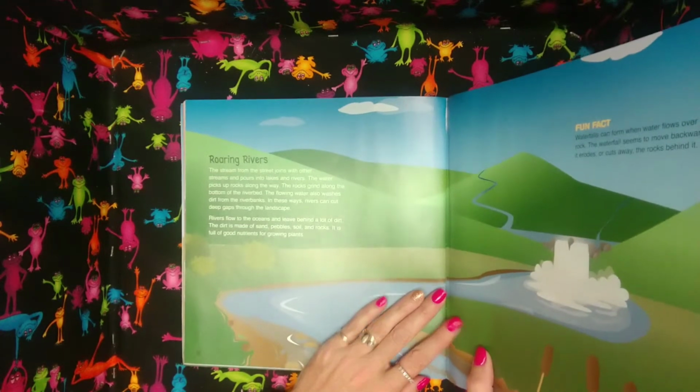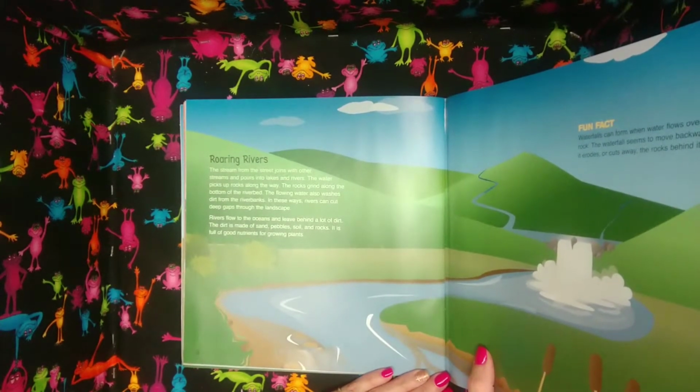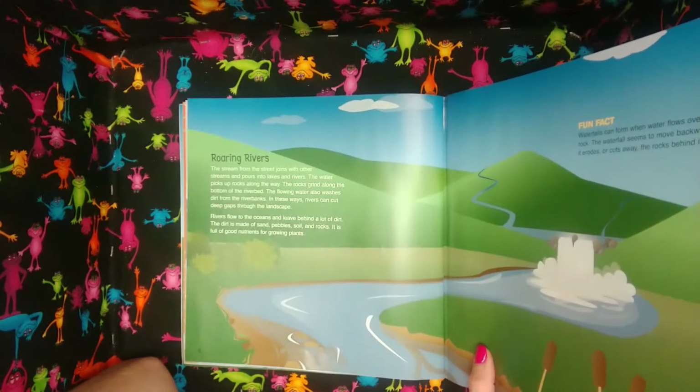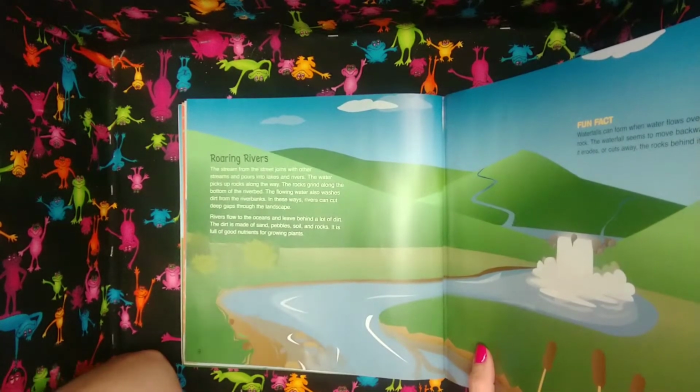Roaring rivers. The stream from the street joins other streams and pours into lakes and rivers. The water picks up rocks along the way. The rocks grind along the bottom of the riverbed. The flowing water also washes dirt from the riverbanks. In these ways, rivers can cut deep gaps through the landscape.